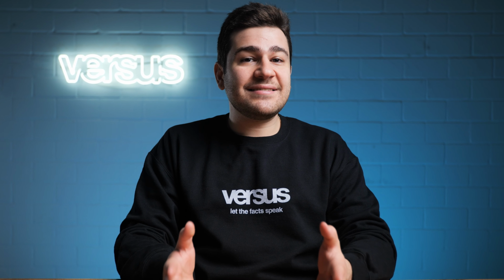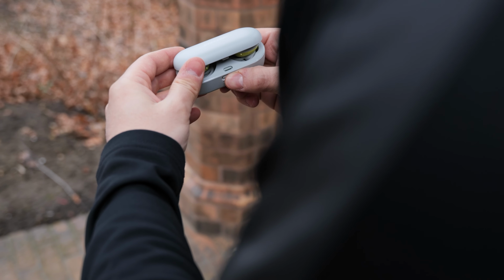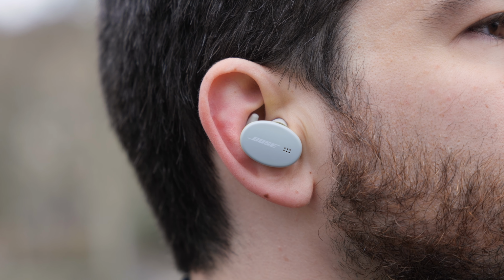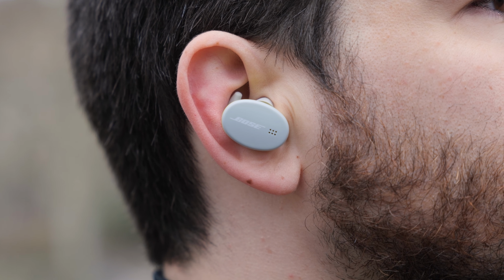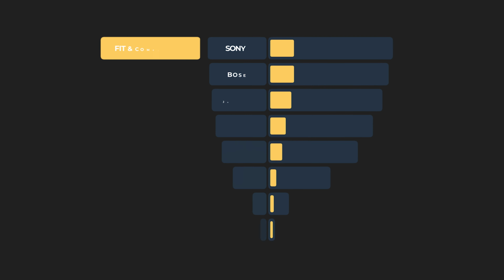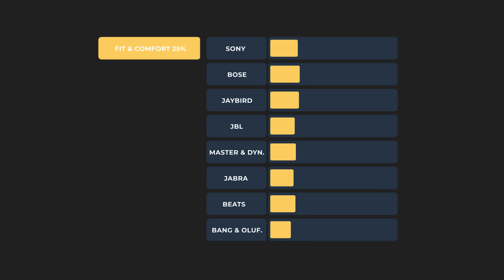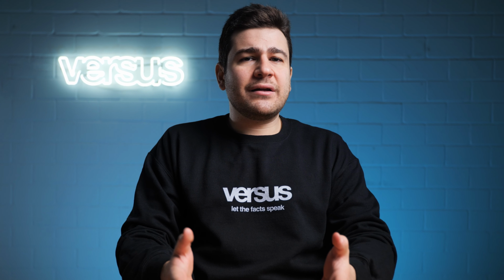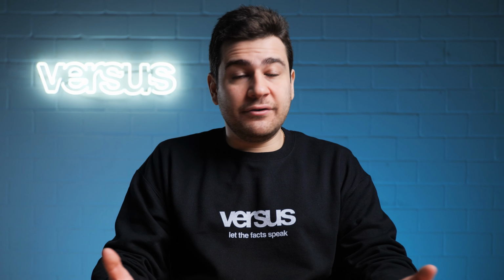I've determined that the earbuds with the highest level of comfort and fit are the Bose earbuds, with the Jaybird and Sony earbuds coming in second and third respectively. These earbuds sit in your ears in such a way that it's pretty much impossible to dislodge them without removing them yourself. Master Dynamic, Beats, and JBL had pretty similar results and came right after the first 3 with decent performances. Don't get me wrong, Jabra and Bang & Olufsen were also quite comfortable, but unfortunately they didn't sit as well as the others in my ear when doing extreme movements. Just letting you know though, if you're someone who just works out at the gym and enjoys casual jogging, then you're most likely not gonna have any kind of issue with any of these buds.